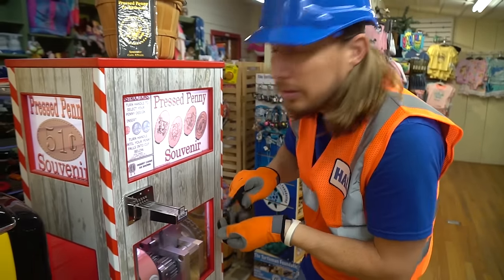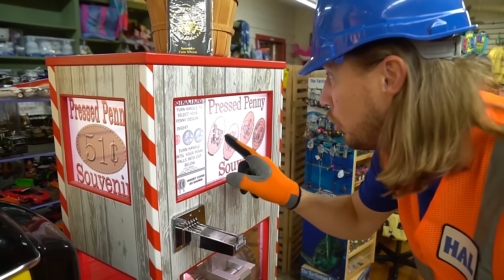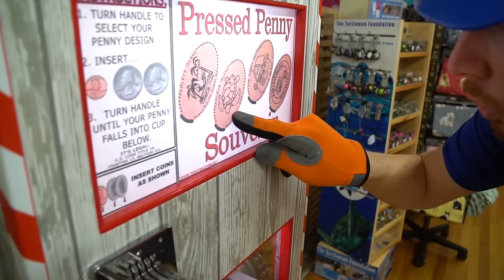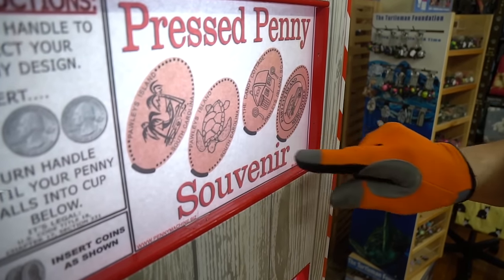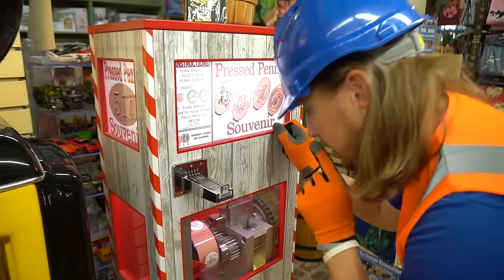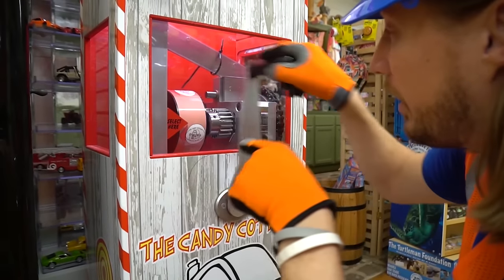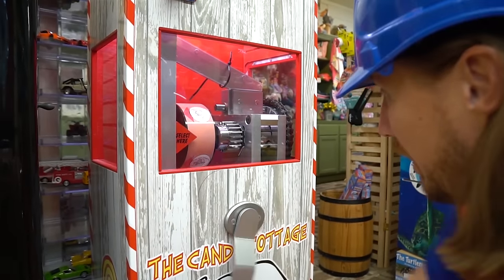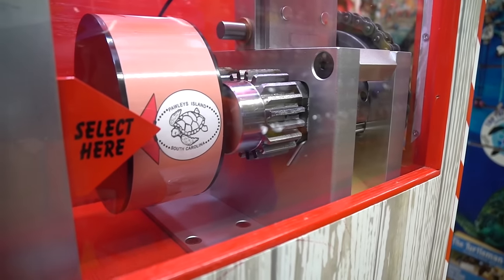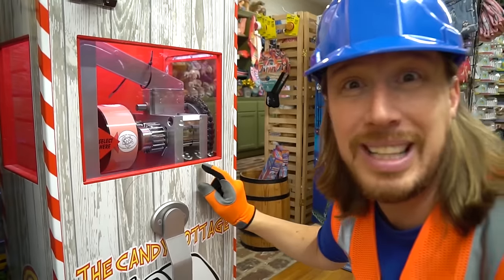First off, it says instructions. Turn handle to select your penny design. Oh, so we get to choose one of these designs here. Oh, there's like a beach scene there. Oh, there's a sea turtle. There's a candy cottage. Oh, and a really cool car. So I guess we've got to turn this. Oh yeah, you can see we can choose which one we want just by turning the handle. Oh, I do like a sea turtle. So we can leave it right there because the arrows match. It says select here. I think we'll go with that one.